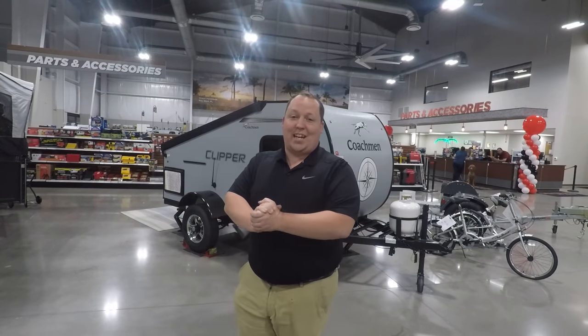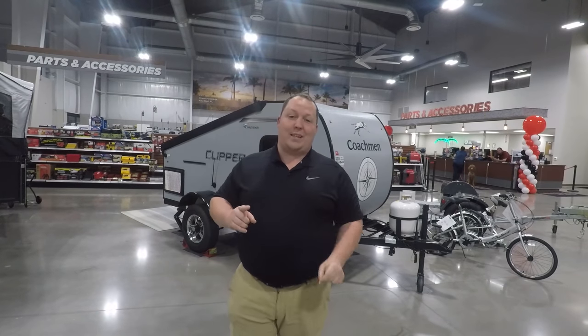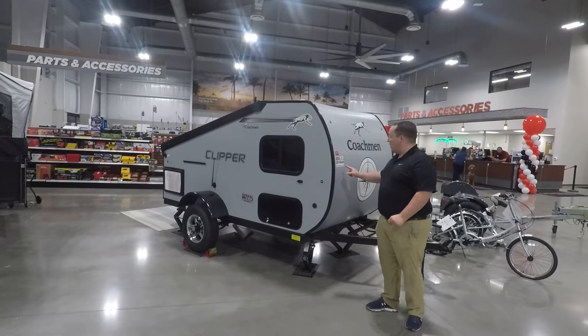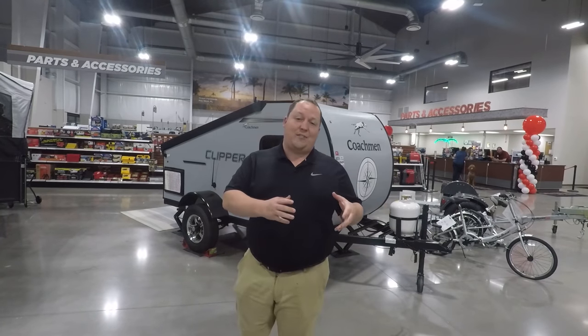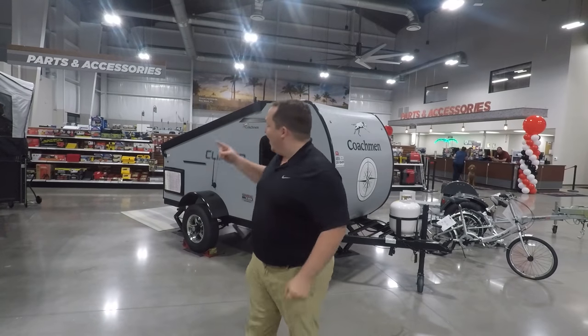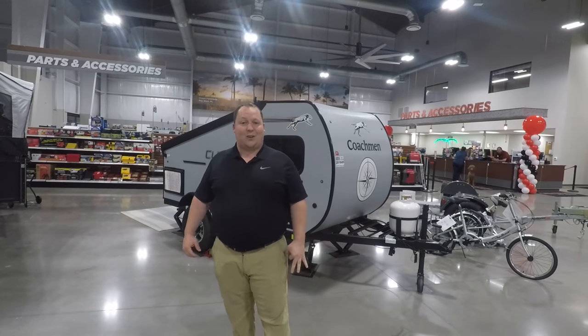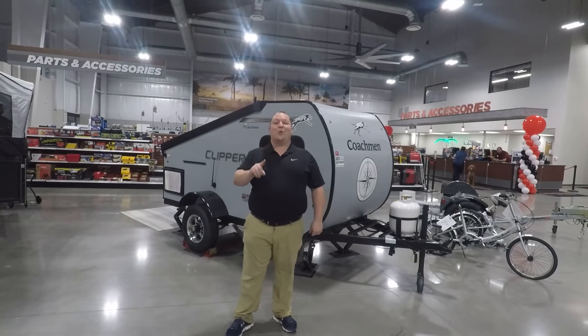Today I'm super excited. We're reviewing our very first travel trailer, and what better way of doing it than reviewing the world's smallest travel trailer. This is the 2020 Coachmen Clipper Express Model 9.0 TD. I'm gonna show you the outside features first, then the inside features, then I'm gonna pop this thing up. And then I'm gonna give you three things I love about this RV and three things I dislike about it. We're starting in 3, 2, 1.